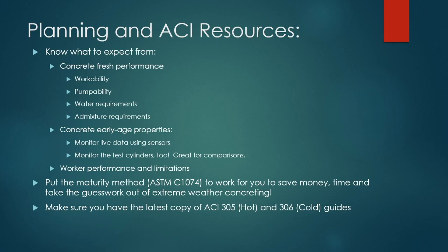And also you should focus on monitoring the concrete early age properties, such as monitoring the live temperature history using sensors. And also you can monitor the cylinders as well, which would be great for comparisons. And then remember, keep in mind worker performance and limitations. That's sort of a summary statement that the human factors can really play a role in your planning. Put the maturity method to work, which is ASTM C1074, and you will save money. You will save time, and you will take a lot of the guesswork out of extreme weather concrete.